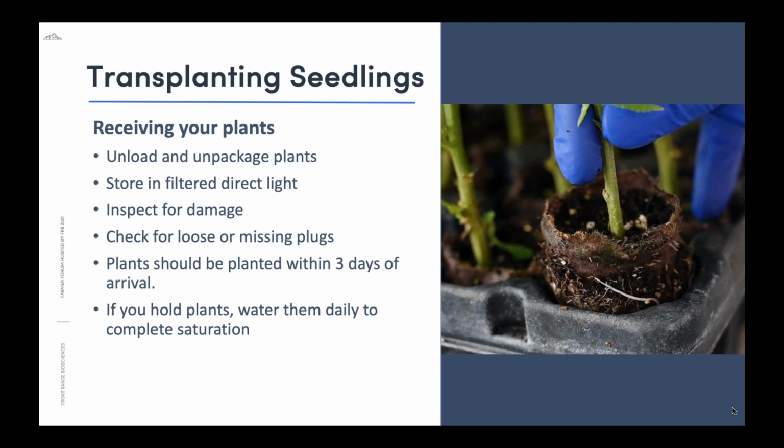And so if you do plan to hold them, you're going to have to water them daily to complete saturation. Make sure that you don't mess with the photoperiod too much by giving them too much shade, and get them in the field as quickly as you can. But we all know in ag that is sometimes difficult to do. There are production issues, there are weather issues, and so just do your best to treat them as nicely as you can until you can get them in the field.